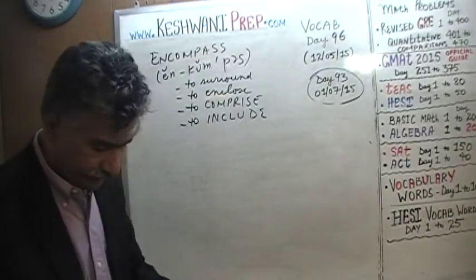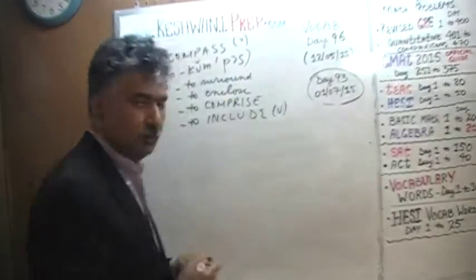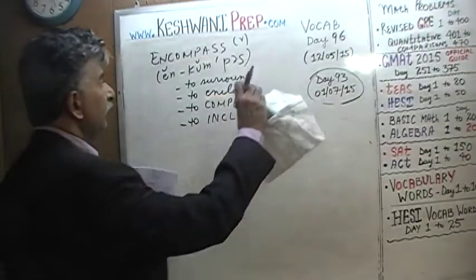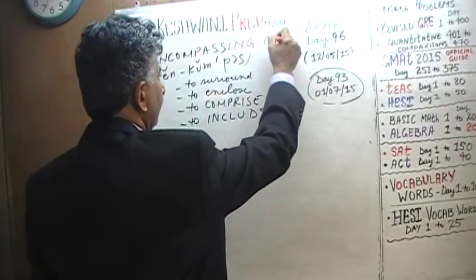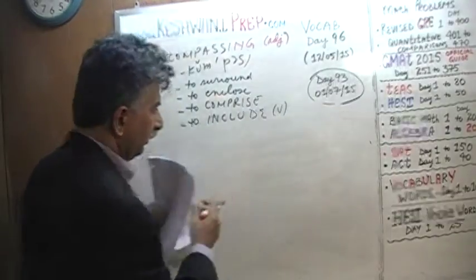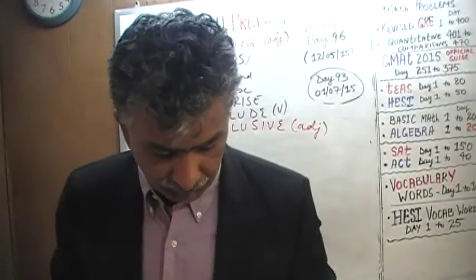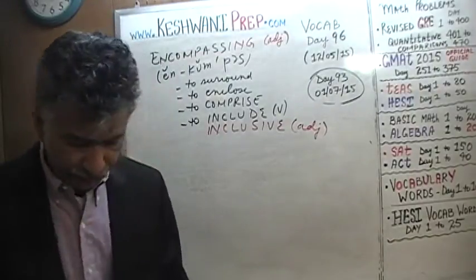Now, as you can see, the word encompass is a verb, and so is include. We can convert that verb into an adjective very easily by saying encompassing. That becomes an adjective, in which case this would be all-inclusive, all-encompassing, thorough, complete, exhaustive. That's it. These are all synonyms. Do you understand? These are all synonyms.